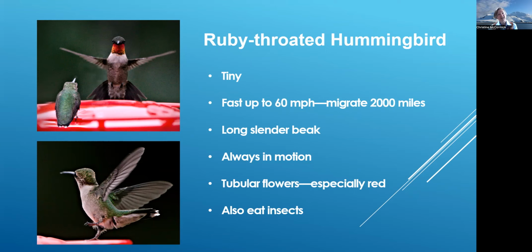They're very tiny and their wings beat very, very fast. But just put out a little sugar water, and you don't even have to color it red, and they'll be coming to your deck. They are amazing. They fly up to 60 miles per hour and migrate 2,000 miles and are probably on their way back, but we won't be seeing them probably until mid-April.